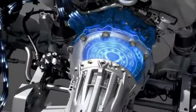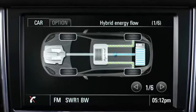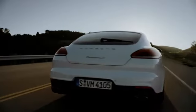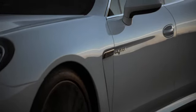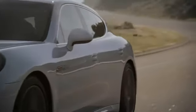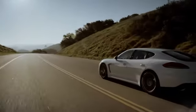In all driving modes, the electric motor essentially works as a generator when braking, therefore charging the battery. When driving without drive power, the combustion engine is automatically disconnected from the drivetrain and switched off. The Panamera S e-hybrid is in sailing mode. Driving in this mode reduces engine drag torque to achieve the greatest possible efficiency.